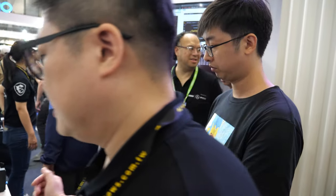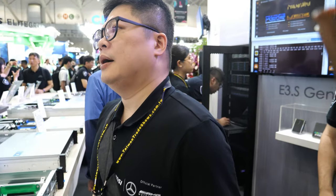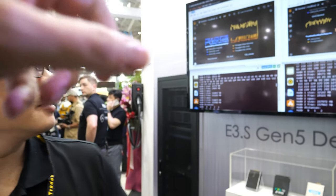So MSI is big in the server market? Actually, in the past years MSI did a lot of ODM and OEM business, so not many people know that MSI has its own server products. But recently we are working on it. What do you show here behind?